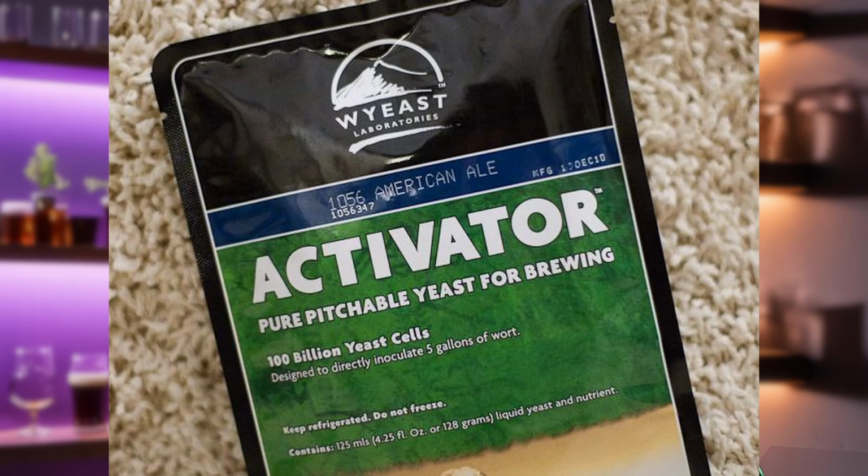And the yeast are a big part of that. So you've got those two families of yeast. They're going to contribute to the quality of beer.